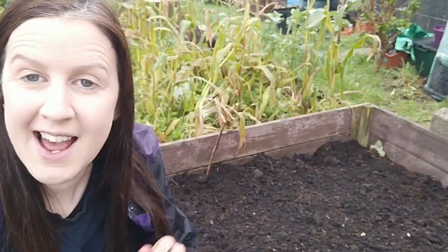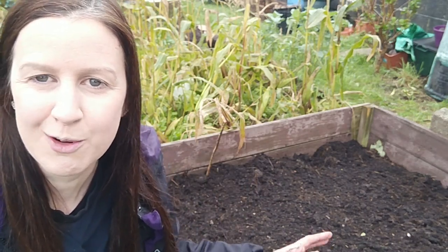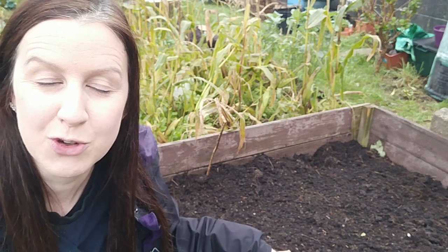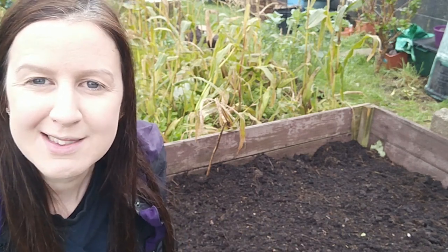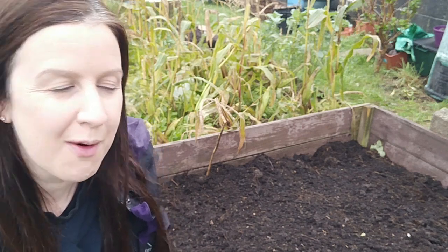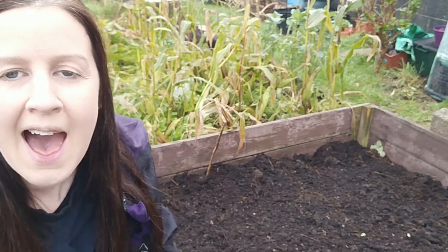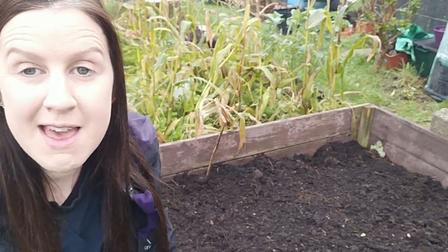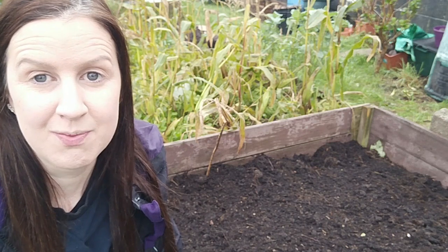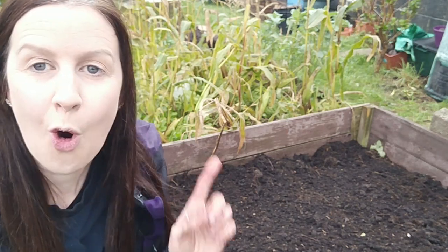First job is done and ticked off, so really pleased with this. And because this raised bed was full of manure at the beginning of the year, it's not full of years and years of weeds. So now I've just put 60 litres of some peat-free compost on the top, and this will be ready now for planting my onions in, maybe as early as the end of the week. So exciting, but on to the next job.